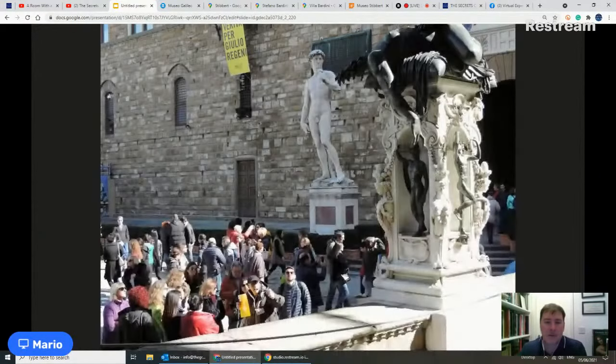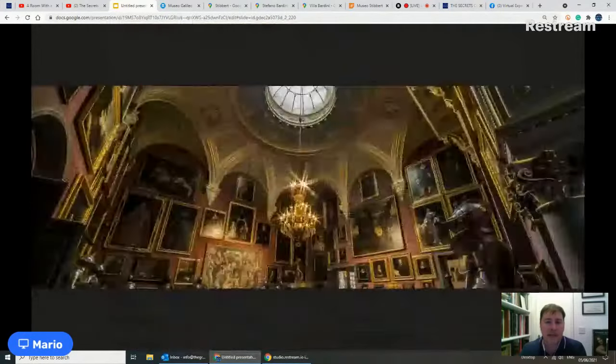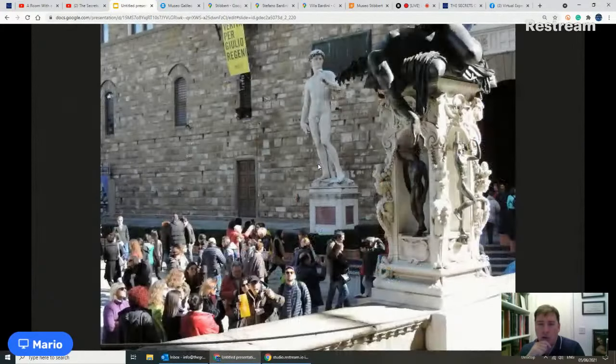This is from the East, and there were also some Japanese ones, which I can't find now. But there's also a display of Japanese armors, which I really love. There is something similar also in Venice, in the Ca' Pesaro, which is also a large collection of armors.